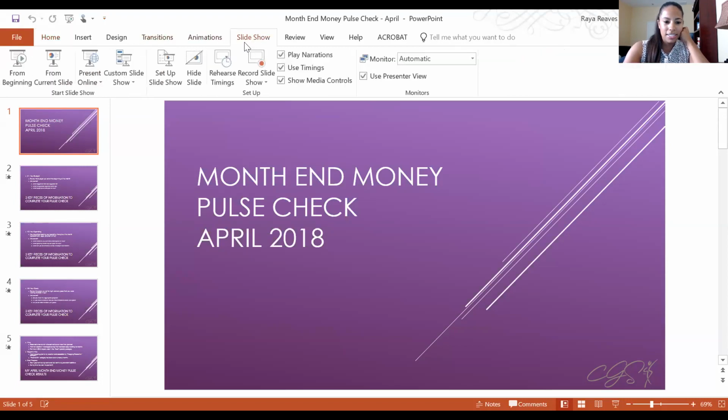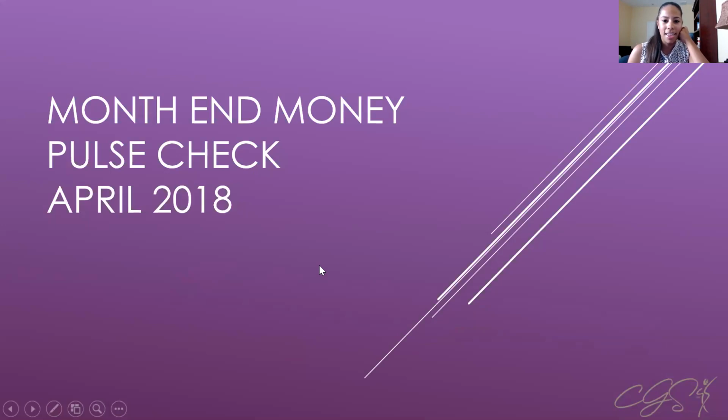Okay, this is our fourth month of month-end money pulse checks. So everyone should be somewhat accustomed to this. I do this at the end of every month, and really the ultimate purpose is to pulse check exactly where you are with your budget, with your spending, with your goals. And then I also share where I'm at. You know, I'm not perfect. I make mistakes too, but hey, we learn from our mistakes so we can get better.